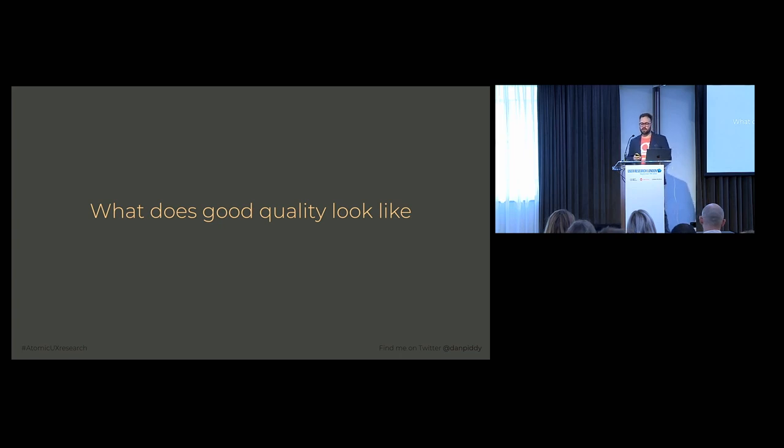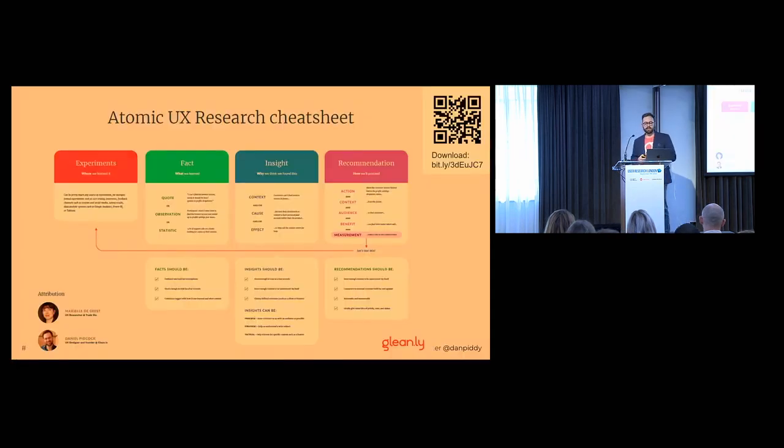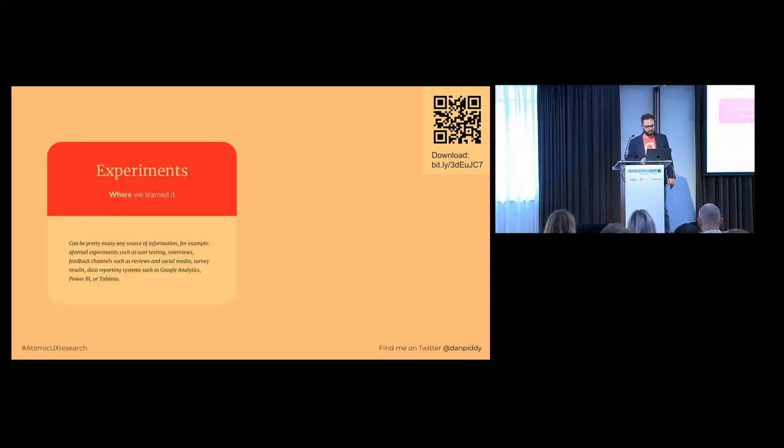So what does good Atomic UX look like? So this is our Atomic UX research cheat sheet. I want to do a big shout out for Marielle de Geest, who did a lot of the thinking around this. She's absolutely amazing at turning quite complicated concepts into really easy to understand language. So this can be downloaded and kept if you find a use for it. There's a QR code just there, or pop me a message and I'll send you a copy.